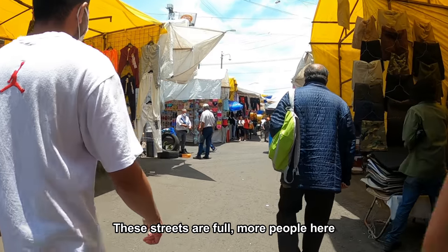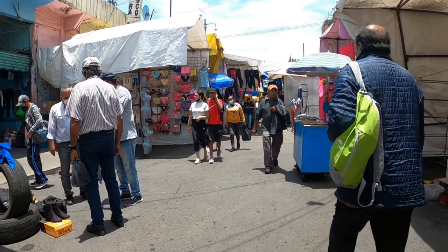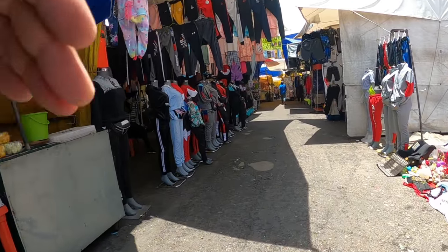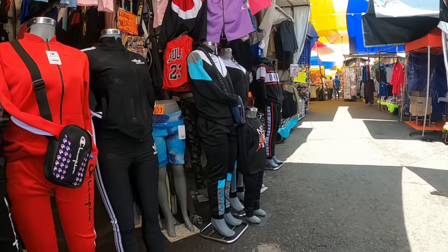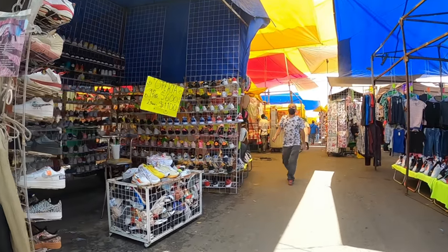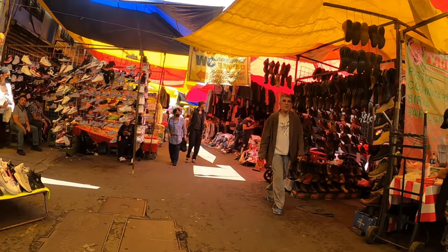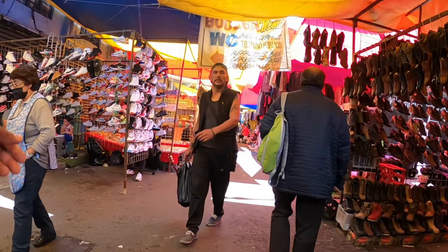So pretty much, guys, I just know there's a little bit more people on this end, and because the clothing's a lot cheaper here, people will be searching in this area because they find the cheaper stuff here. Not bad. All right, let's go deeper in there.